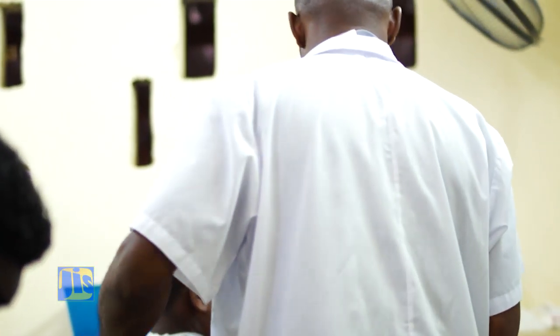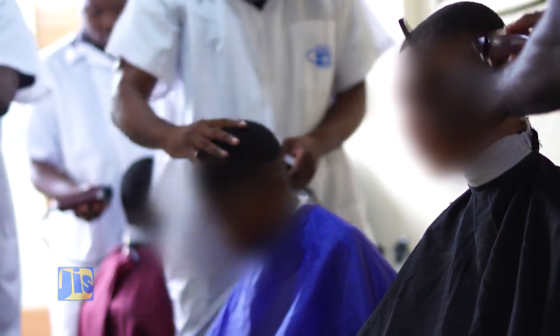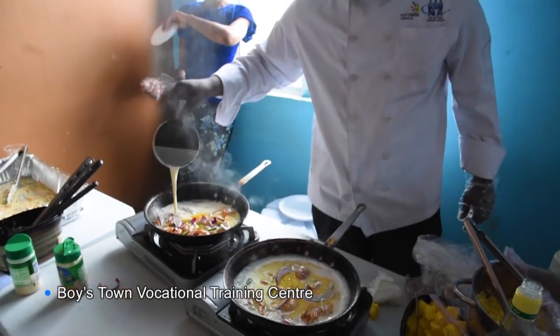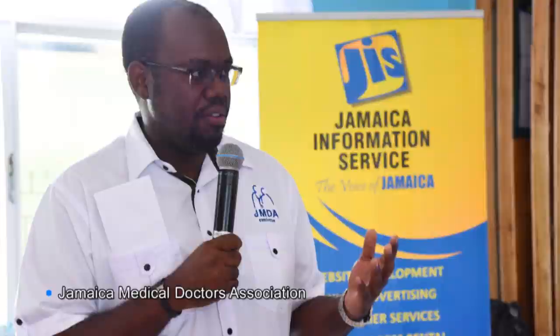First up in our line of Career Day participants, not one, but 15 barbers. They gave the boys fresh cuts for the first day of school while speaking with them about the profession. There were a slew of other outstanding experts who made their jobs come alive with interesting demonstrations. These persons represented the Boys Town Vocational Training Center, Hart College Beauty Service Trainees, National Youth Service, Jamaica Medical Doctors Association, Northeast Regional Health Authority, Lloyd J. Robinson, and Shernet Robinson and Associates.